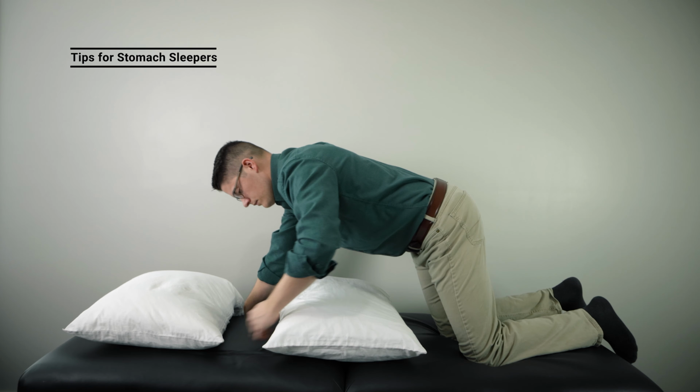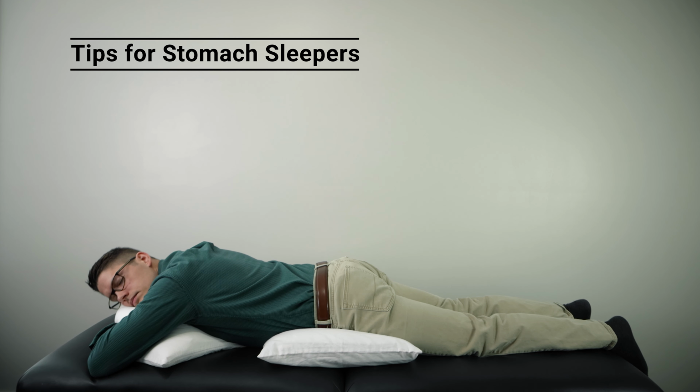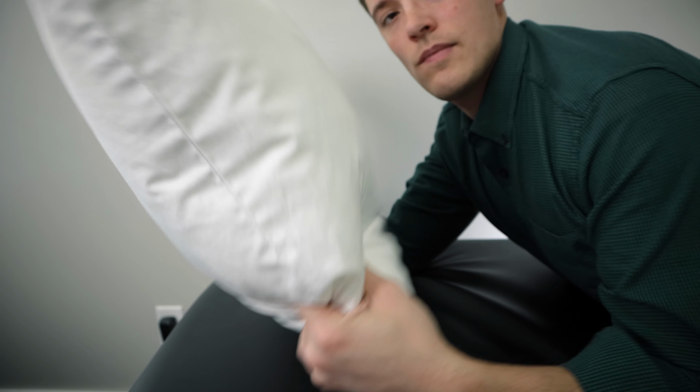Now, it would be great if you could avoid sleeping on your stomach altogether, but I realize that it's really difficult for many of you to do that, so if you're a stomach sleeper and you have lower or even upper back pain, try sleeping with a pillow under your hips to support your lumbar spine. This helps to relieve that hinge in your low back, and if you can, sleep with a smaller or a thinner pillow near your head.